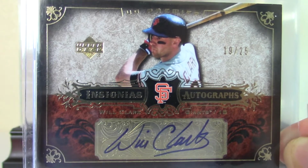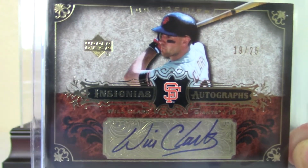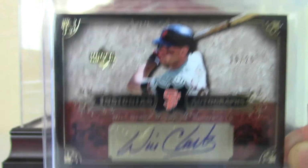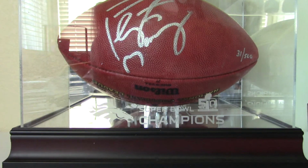Fun fact, Will Clark was my brother's favorite baseball player growing up. And then he kind of turned into a douche and stopped paying attention to sports and gave me all of his cards, and I'm reaping the rewards now. So, good on you, bro.